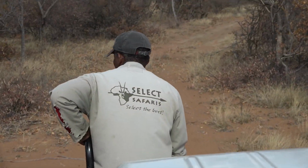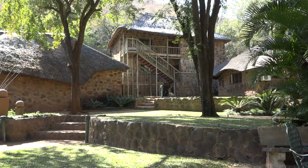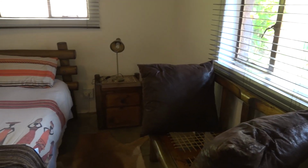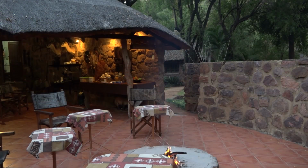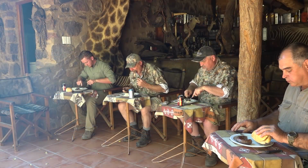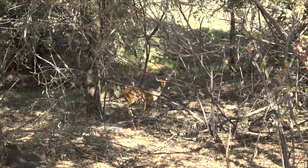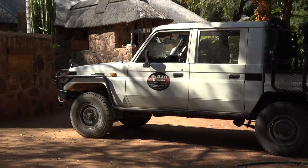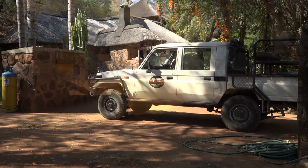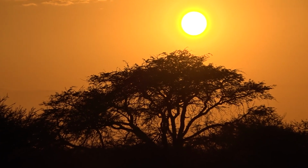Select Safaris has over 20 years' experience in the area and offers a full luxury service to make your safari a memory of a lifetime. The camp provides you with a cultural experience of thatched roofs, local game meats, outdoor dining, entertaining in the Lapa, all while being located in the heart of the African wilds. So let's head to Select Safaris and join Kent and Dean at the birthplace of hunting, the dark continent of Africa.